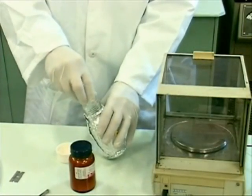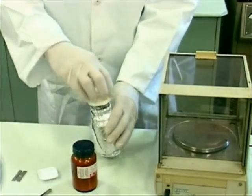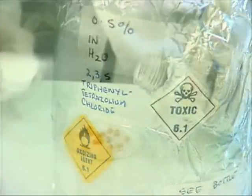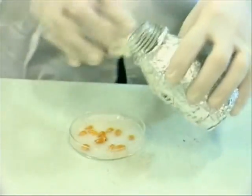Tetrazolium testing begins with making a dilute solution of the tetrazolium compound in water. Then all you do is take a sample of seeds and soak it for a couple of hours in this dilute solution. If you've got really large seeds like maize, you cut them in half to aid penetration of the solution into the seed.